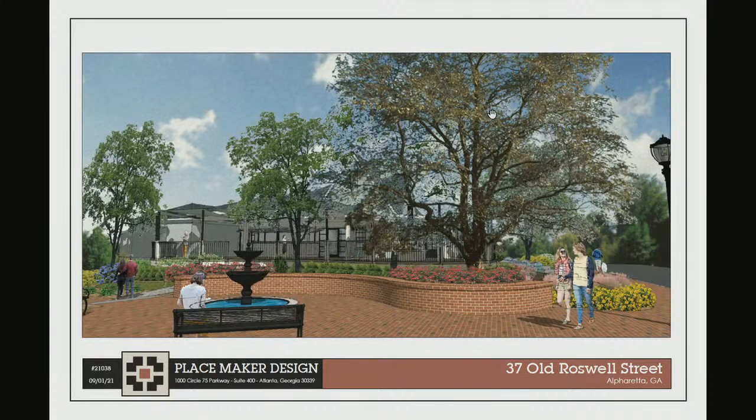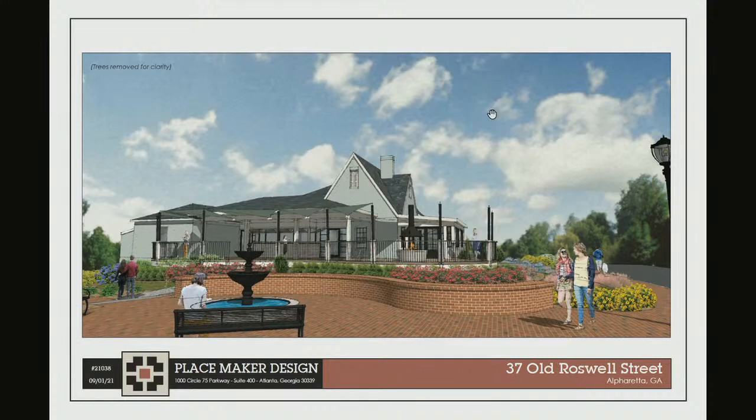This would be the view from the city park that's currently there. Again, you can see we're landscaping all the way out to that edge. And then pulling all the trees out so you can get an idea of what that outdoor patio will look like from the corner. Again, the idea is really trying to activate that corner and bring people out there. We've got a fantastic spot to do a really significant outdoor dining area here, and that's what we're trying to take advantage of.